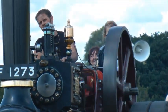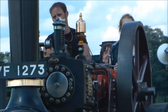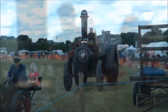area. Yeah. Well, ladies and gentlemen, we've got a few more turns on the invitation driving, and then at 3:30 we've got a tractor demonstration.